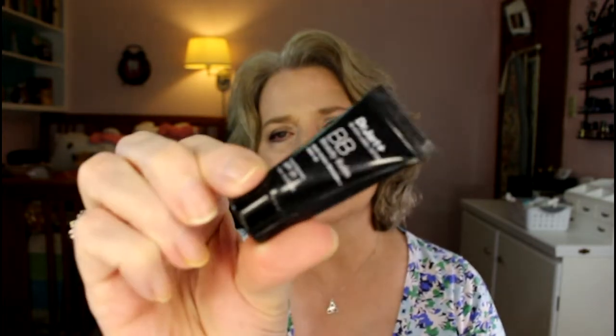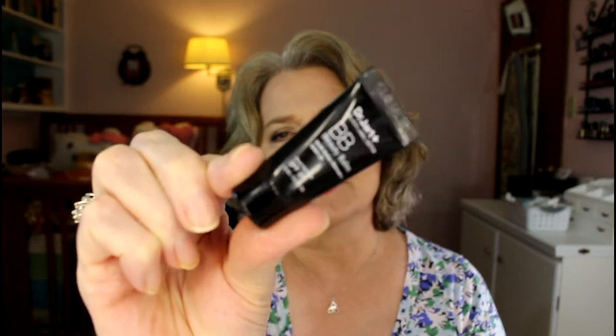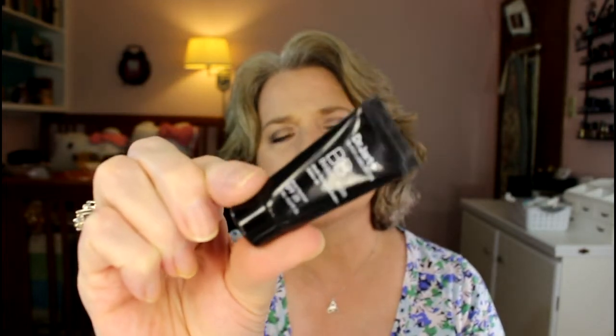It matches me beautifully. I love it. The problem is I can't buy it because Dr. Jart is not cruelty free. So I'm going to just enjoy the last bit of this, and I'll make a note in my notebook that if they ever go cruelty free or the laws change in China, then I would consider it. But yeah, I just really want to use that.